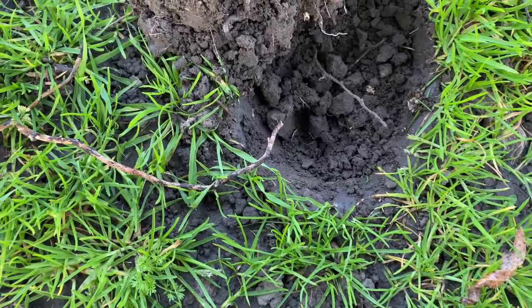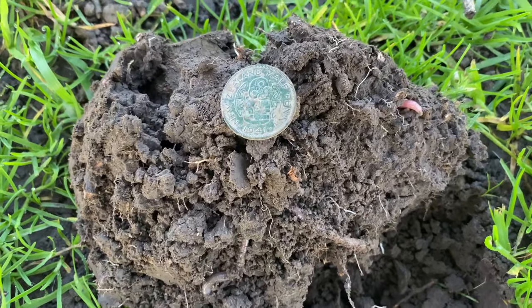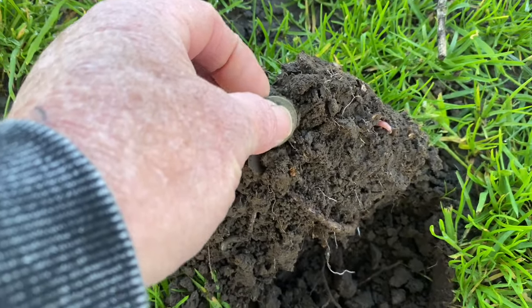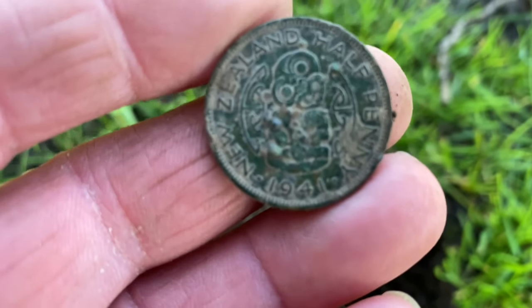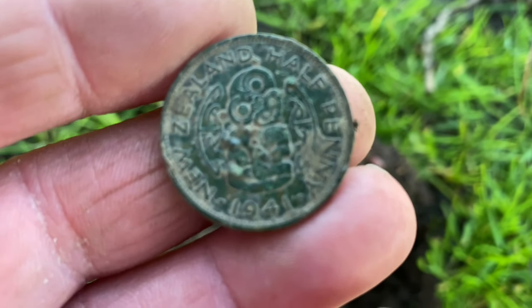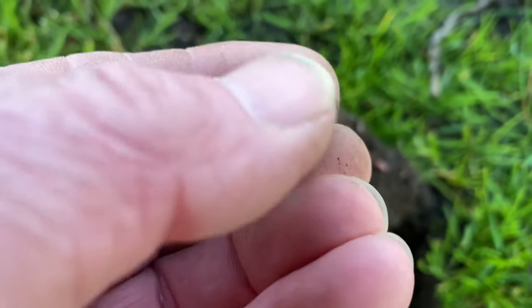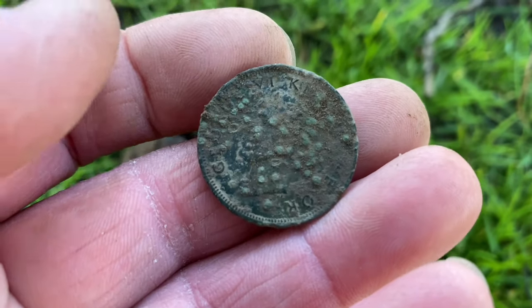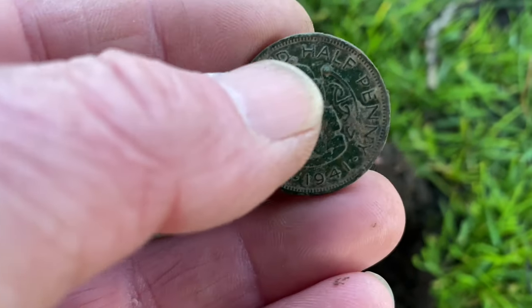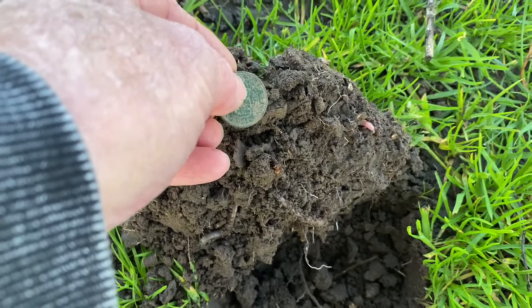Hey guys, second target of the day. The first one was a crush can. Pop this up. Reading a solid 21, believe it or not. Well, 2021. It's a 1941 New Zealand half penny. A little bit chewed up on the other side there, but it's a good start.